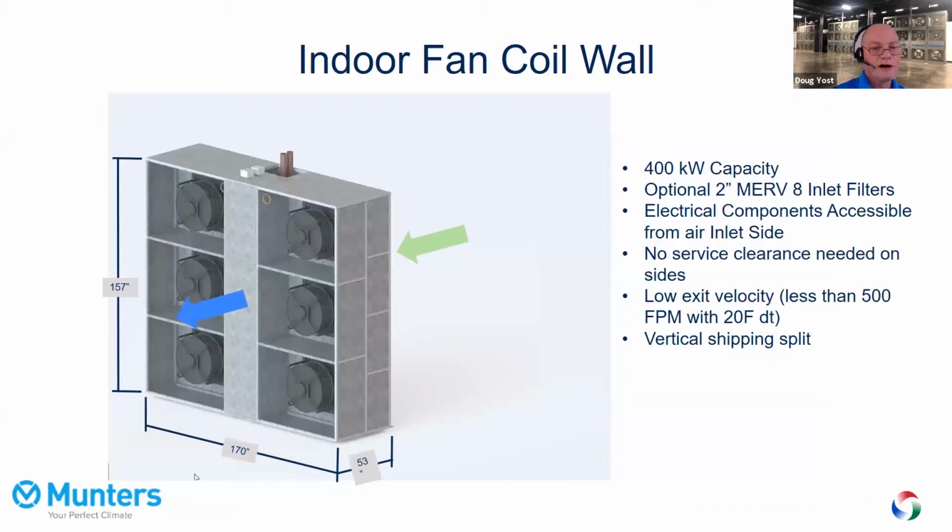This is what the CRAW section looks like. You'll notice in my background, there's an installation of what those CRAWs would look like. These are two side-by-side 1x3s to make basically a 2x3 module. It's rejecting 400 kilowatts of heat from the factory or from the hall. There's a vertical shipping split, so they ship in two sections.